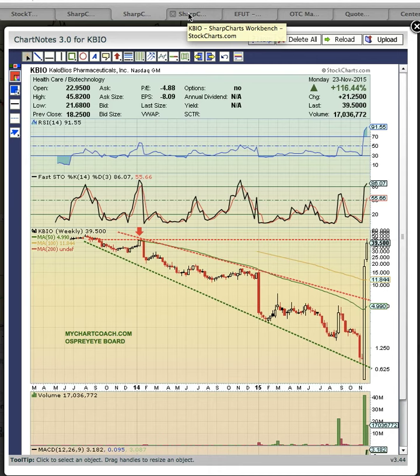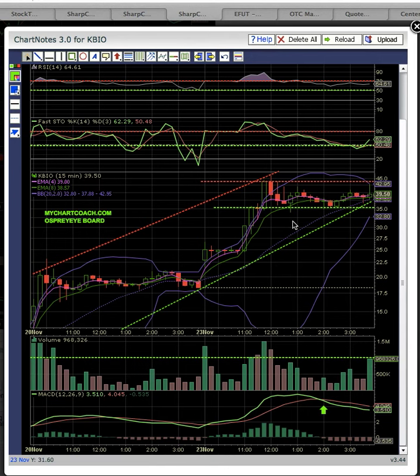So now we're looking overbought and overextended on the daily chart, and overbought and overextended on the weekly chart. And then if you look here at the last chart, this is the 15-minute chart. This is what most day traders are really concerned about, the intraday charts. And as you can see here, there's been this nice uptrend. Each candle represents 15 minutes of trading.